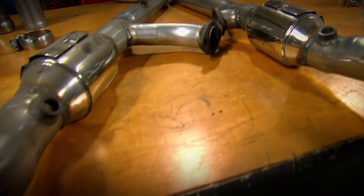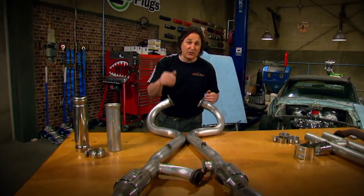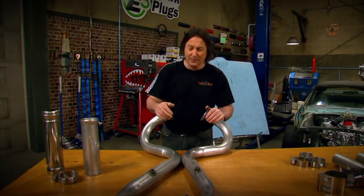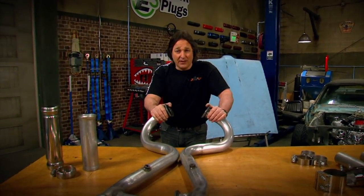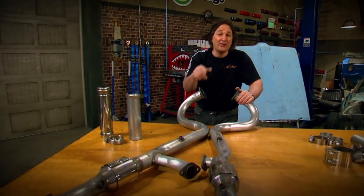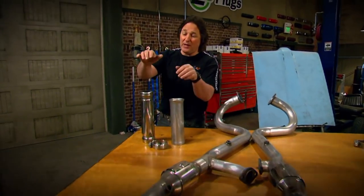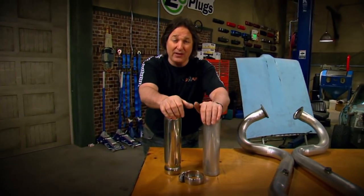Then to take it apart, all you have to do is just unbolt it. Now this is great if you're pulling off your system at the racetrack or if you're swapping components all the time. Something like this just makes it a lot easier. The drawback to this, obviously, you have to be a welder and you have to be able to design and engineer your own system.